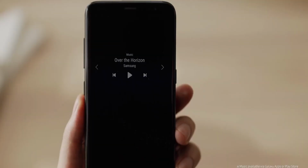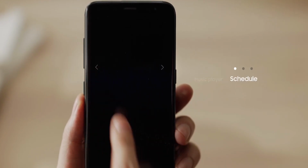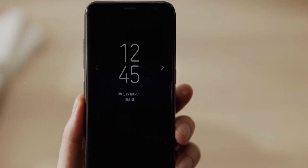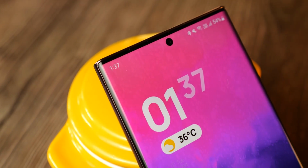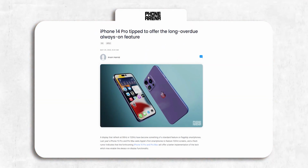The always on display is a major passive productivity booster, letting a person check the time, their battery percentage, weather, calendar events, and pending notifications at a glance. And the fact that it has been on Android for years and its continued absence on the iPhone is baffling. But it looks like this is finally about to change with the new iPhone 14 Pro lineup.